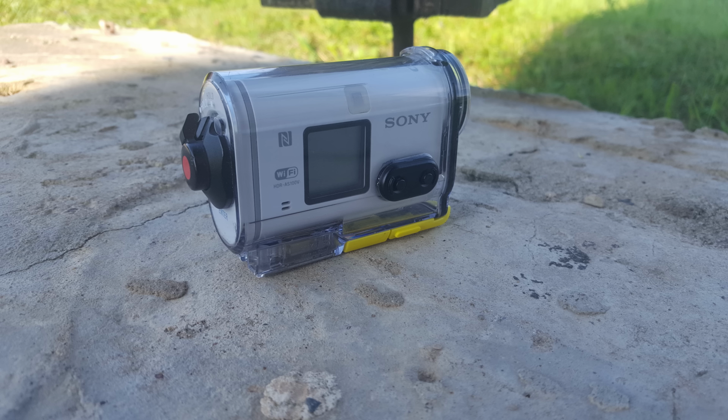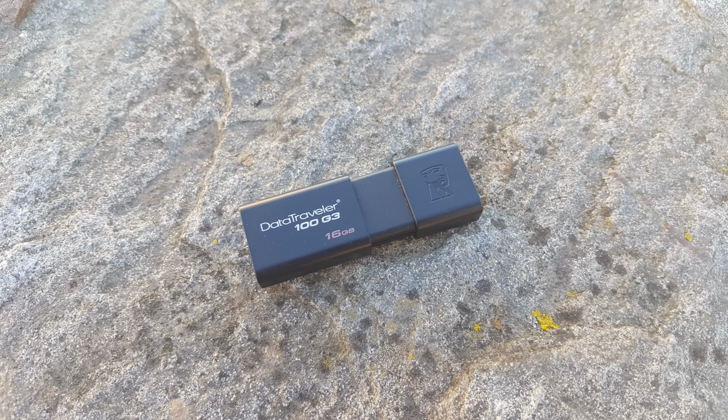Also, I love it. Morat loves to record video, and he's using a Sony AS100V action cam. Cost about 275 US. It kind of resembles a GoPro and records in 1080p. Morat also carries around a USB stick with him. It's a 16 gigabyte Kingston 100G3 and can be picked up for 6 bucks.